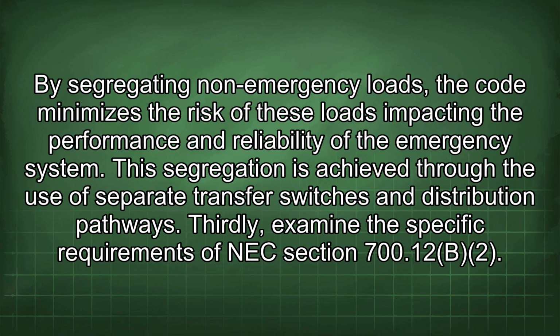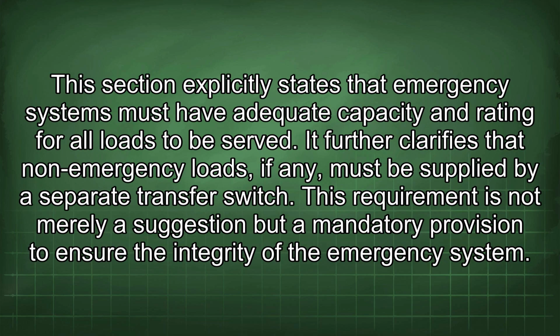Thirdly, examine the specific requirements of NEC Section 700.12(B)(2). This section explicitly states that emergency systems must have adequate capacity and rating for all loads to be served. It further clarifies that non-emergency loads, if any, must be supplied by a separate transfer switch. This requirement is not merely a suggestion but a mandatory provision to ensure the integrity of the emergency system.